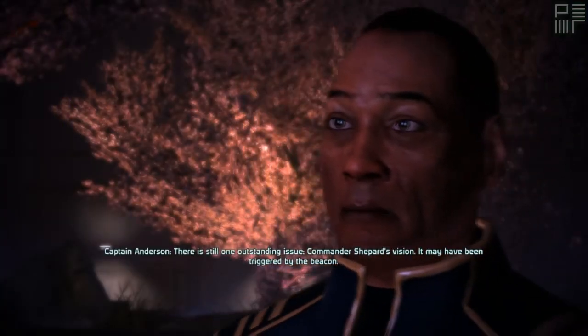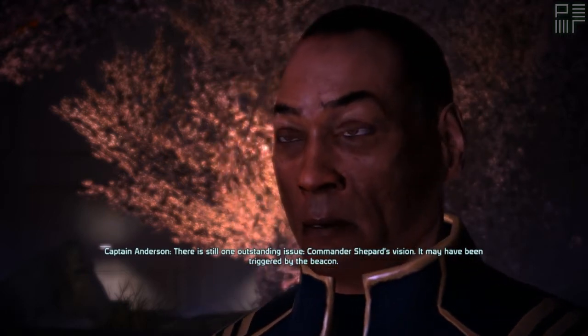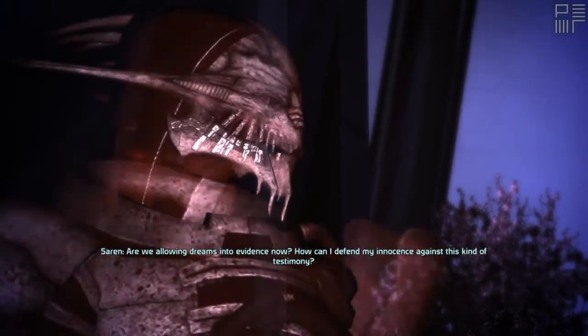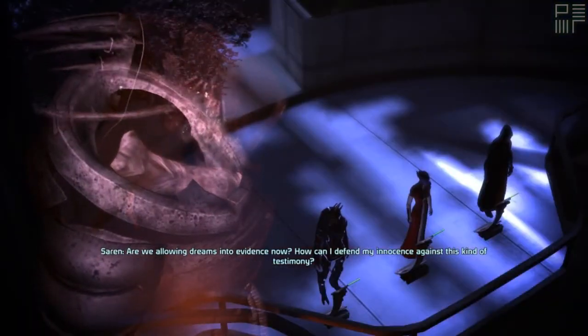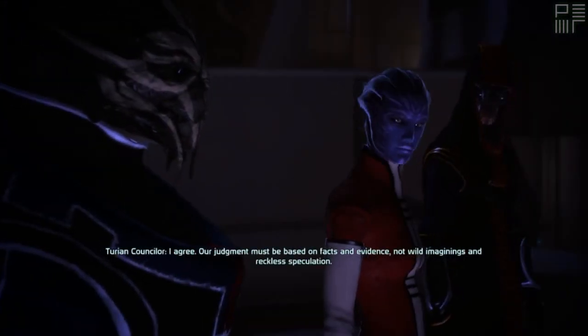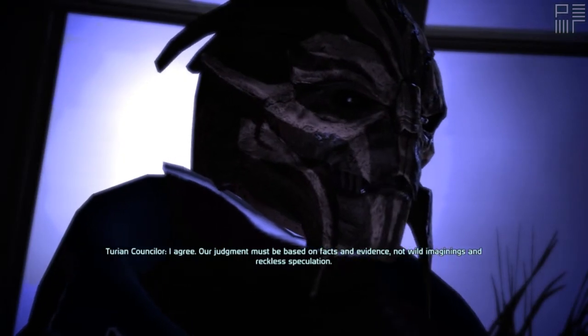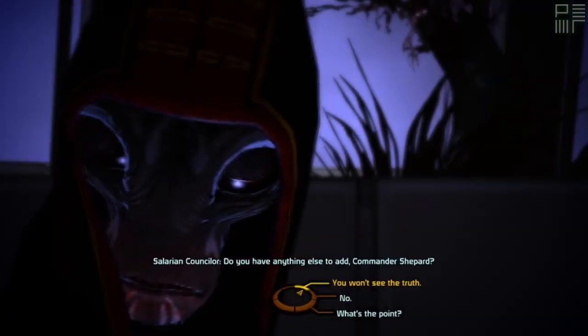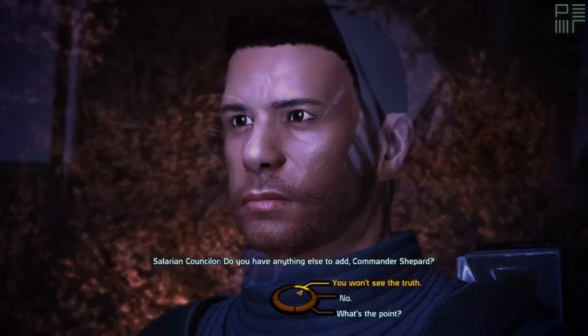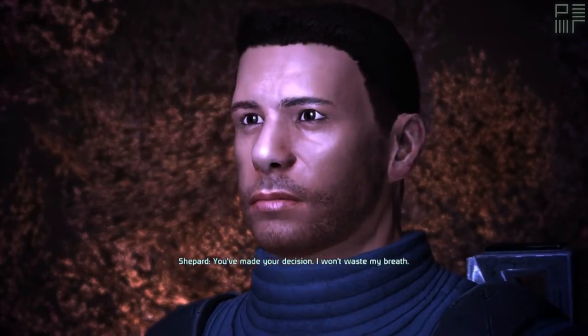There is still one outstanding issue. Commander Shepard's vision. It may have been triggered by the beacon. Are we allowing dreams into evidence now? How can I defend my innocence against this kind of testimony? I agree. Our judgment must be based on facts and evidence, not wild imaginings and reckless speculation. Do you have anything else to add, Commander Shepard? You've made your decision. I won't waste my breath.